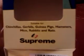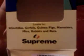I also got Bertie Guinea Pig Nibble and Squeak. But down here it says, suitable for chinchillas, gerbils, guinea pigs, hamsters, mice, rabbits, and rats. And that's made by Supreme. And at the top it's got a really cute Gertie guinea pig. Isn't that cute? And there's a picture of a girl with her guinea pig.